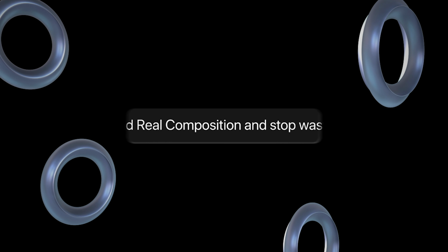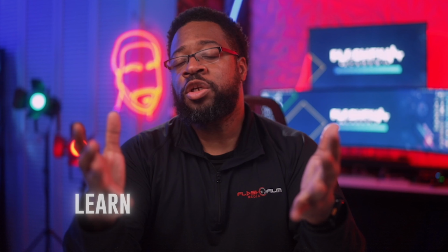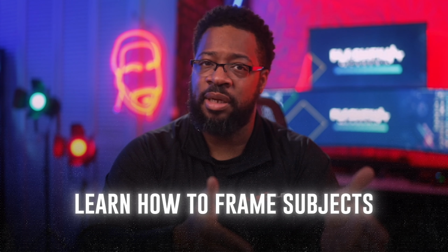Number 2, understand real composition and stop wasting space. To me, composition is the biggest giveaway that tells us whether you're trained or winging it. Learn how to apply the rule of thirds and understand when to break it. You should know how to balance image weight and guide the eye using light and geometry. You also need to learn how to properly frame subjects, especially when cropping limbs or faces.